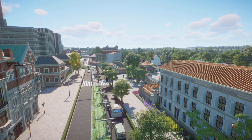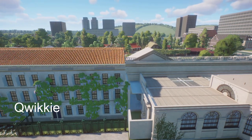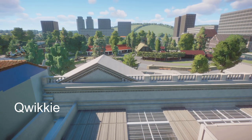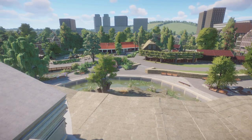Our next park is Amsterdam Zoo Work in Progress, made by Quikkie. In this park, we have got over 60 habitats, some exhibits, over 550 animals, all your guest and staff facilities.